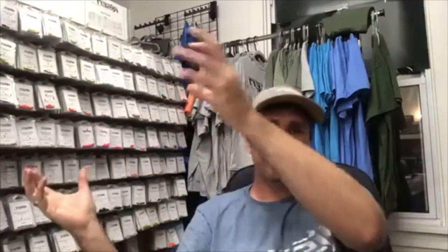So you can dead drift streamers just like everything else. A woolly bugger, the white death streamer that everybody loves up here that Jeff Blood kind of created. It's just a zonker pattern with a hot spot on the back end. The original intent was for that to be dead drifted like an emerald shiner that just got washed out. So it's not really supposed to be retrieved like some people do. So you can just drift that, whether it's under an indicator or tight lining.